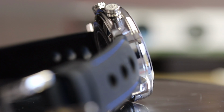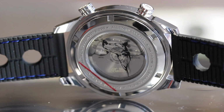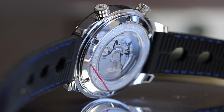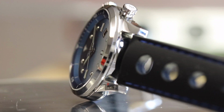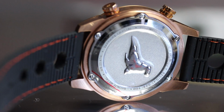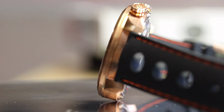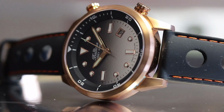The case dimensions are 44 millimeters in diameter, but it's surprisingly thin at 12.5 millimeters thick and a 22 millimeter lug width. And as I mentioned, it has a compressor style case, which basically means that there are 2 crowns. In this particular case, there's a crown at 2 o'clock and one at 4 o'clock. The crown at 4 o'clock operates the winding, the setting of the date, and the setting of the time, where the crown at 2 o'clock rotates the internal rotating bezel. As you would guess, it has sapphire crystal, and the water resistance is 200 meters. And finally, powering the Balticus Gray Seal watches is the Miyota 9015 with a 42-hour power reserve.